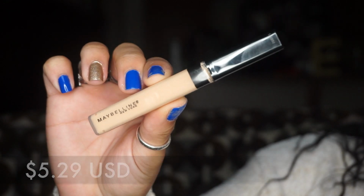So I like to do my concealer next. I've been using this since I started doing makeup, so like the last 5 years, and I've gone through so many tubes of this, and this is the Maybelline Fit Me Concealer in Sand. And this is such a good concealer for concealing. You can also use it without any foundation for just like an everyday look.